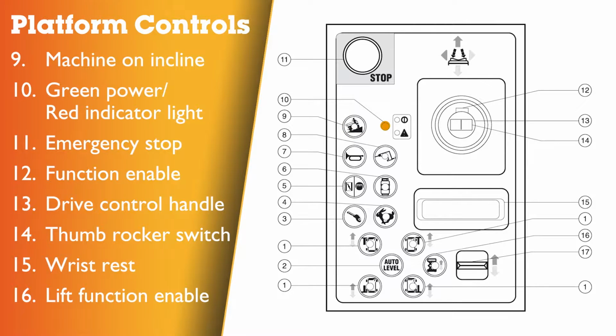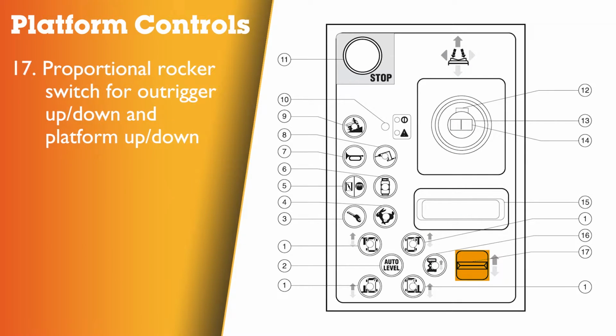Error indicator light. Red emergency stop. Function enable switch. Proportional control handle for lift and drive, thumb rocker for steer functions, wrist rest, lift function select button, outrigger extend and retract rocker switch.